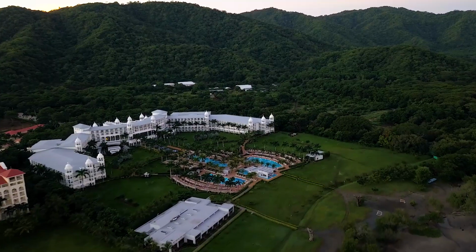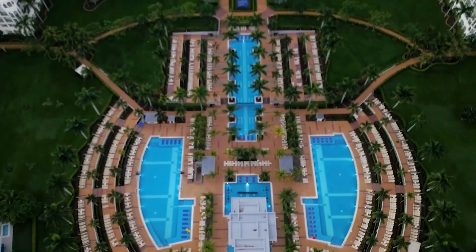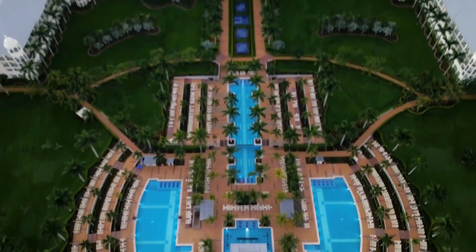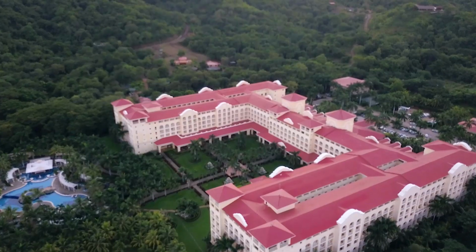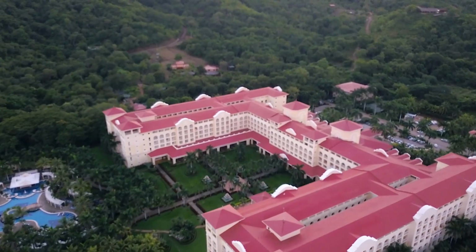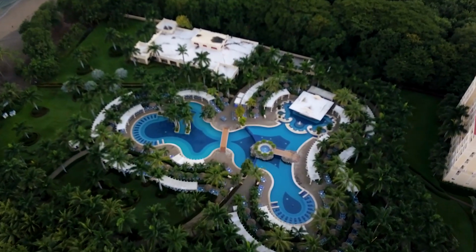The Hotel RIU Guanacaste sits on Costa Rica's northwest coast. It sits side by side with its sister property, RIU Palace. The two properties are absolutely immaculate and wonderful. I don't know much else about the sister property, but I'm going to tell you everything I know about RIU Guanacaste.